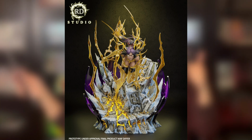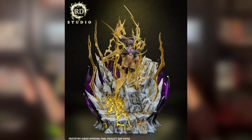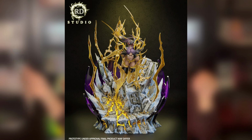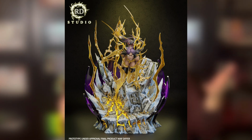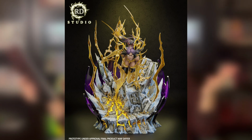I have no doubt that they're going to nail the face sculpt. I'm just a little bit worried about everything else. Also, the effects, there's a lot of thin lightning effects here, which could, again, come broken in transit. Thankfully, though, when it comes to them, I haven't really received any issues as far as packaging and statues go, so maybe I have nothing to worry about there.